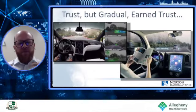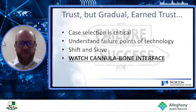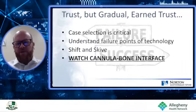So when you do these mini open approaches, right, so small incision, inside out trajectory, that is a great case to choose. You understand the failure points of technology. Shift in SCIV, that's what's going to burn you utilizing this technology. SCIV is where it goes off axis a little bit, most of the time not clinically. But the benefit of these mini open approaches, or open approaches to start with, is you get to watch the cannula interface with the bone. You get to see the drill, the tap, the screw go in a starting point that you planned, and you see that happen. So you trust it before you really push the envelope of what the technology can do for you. That's the second reason why it's a great intro into your practice.